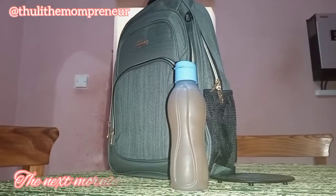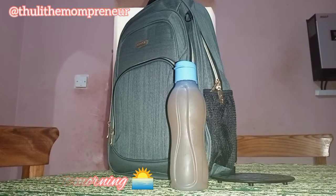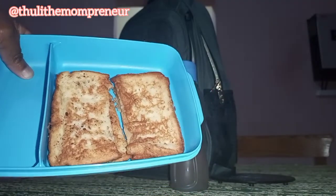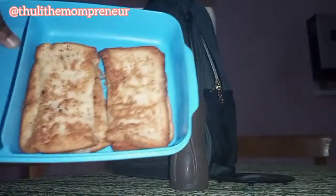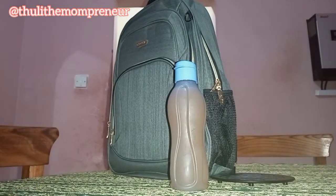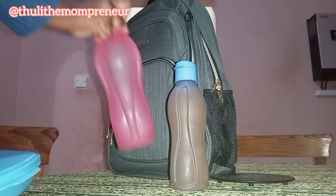Good night. Mickey's lunchbox is ready for school. So I just made some French toast last night for her. And then she's just going to take this to school. And a bottle of water.